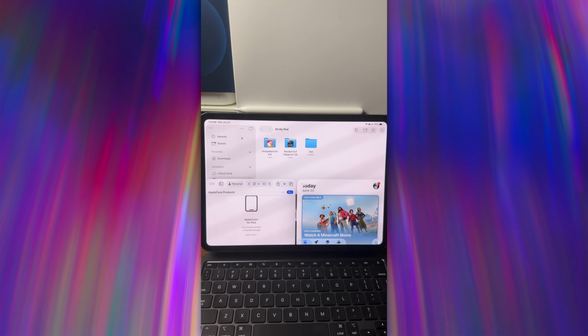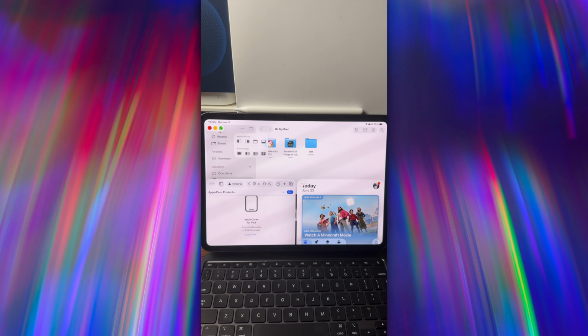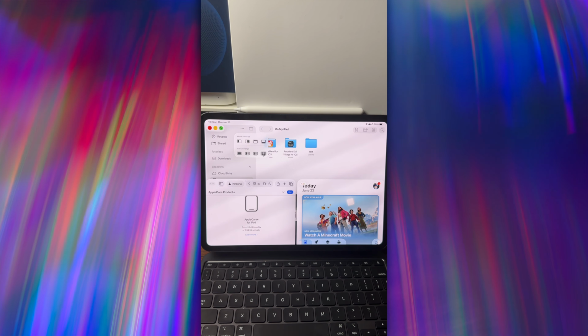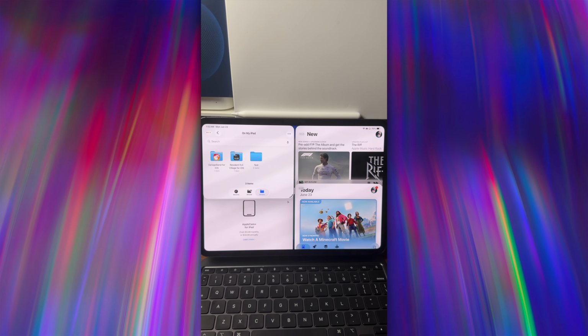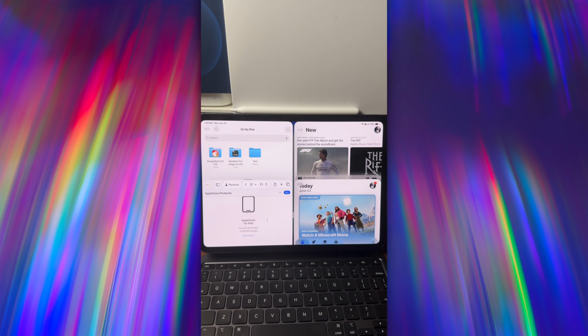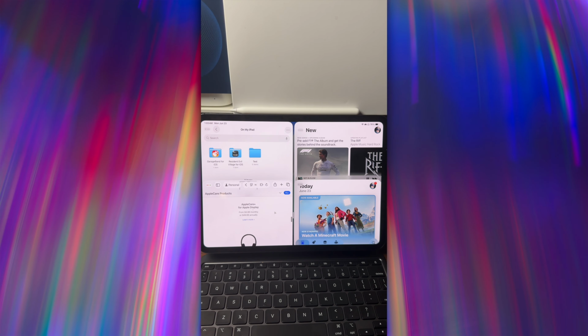Now we've got 4 windows open. On any of the apps, we're gonna press on the green button, go to Fill and Arrange, and select the 4 squares. Boom, there we go. We now have 4 apps open at the same time on our iPad with iPadOS 26.